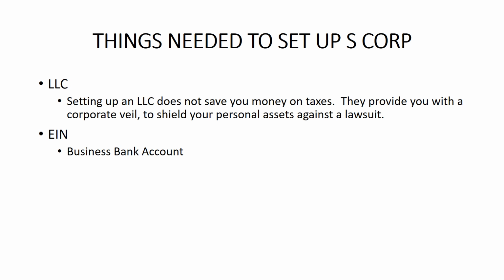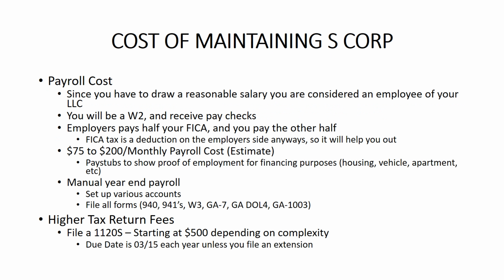Last but not least, once you have incorporated your LLC, you need to set up an EIN number with the IRS. An EIN stands for Employer Identification Number. With your LLC incorporated and EIN intact, you now can set up a business account at any bank, which I highly recommend.